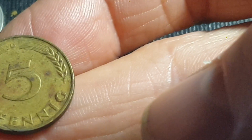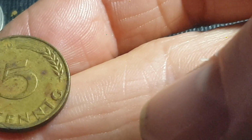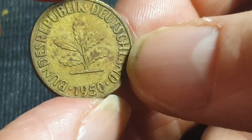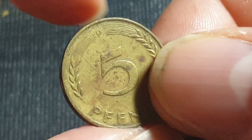There should be a 10 pfennig here somewhere. Or maybe I was mistaken. So a 5 pfennig from Germany, equivalent to about 5 cents at the time. And this one looks rotated, so let's turn it around. Yeah, that's a rotated coin.